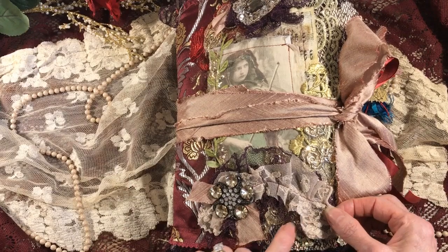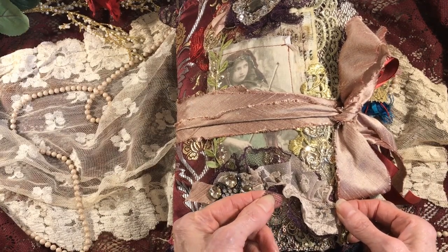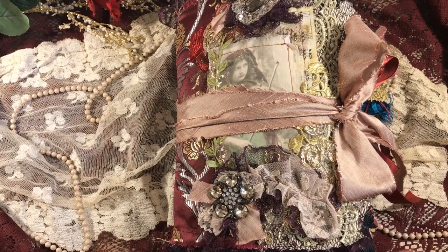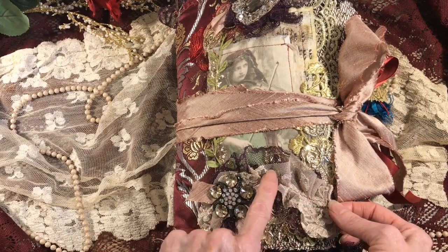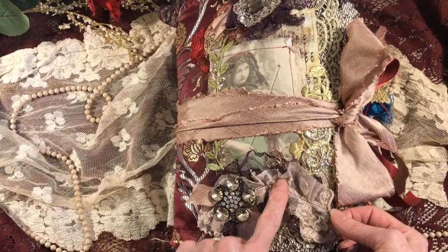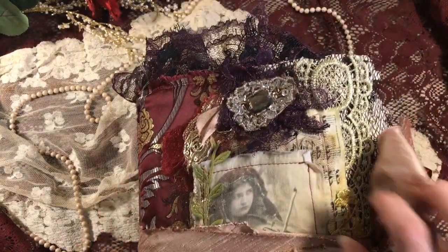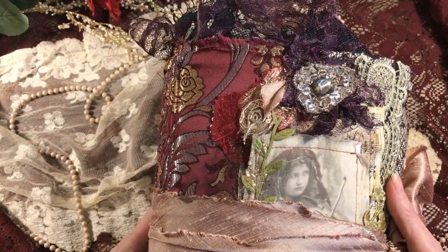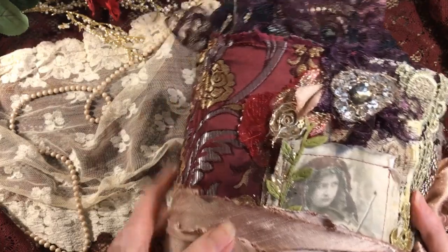I also added some purple lace, which you'll see throughout the journal. It's also trim around the edges. This taupe piece of lace is from a blouse that I got at Goodwill. And up at the top, this is from another blouse that I cut the embellishments off. I got that at Goodwill.